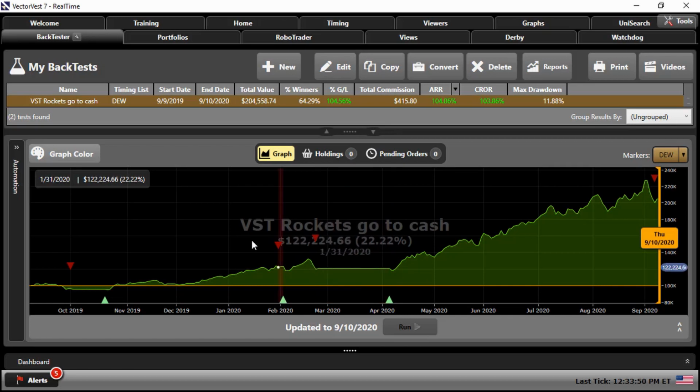And this worked very well. Our first flat line, the portfolio was down 4.47%, but because we're measuring maximum drawdown from the prior high, we actually had a maximum drawdown at that point of 7.53%.